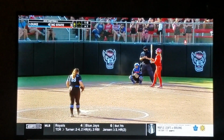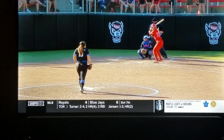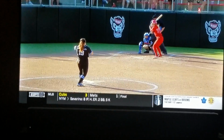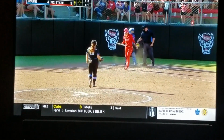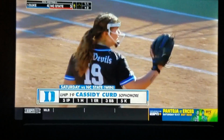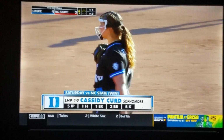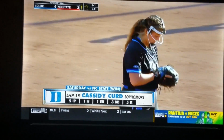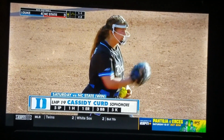and Smith are due up the center. This is the job that Kurt did in the win yesterday. 5 innings in the circle. And she gave up a hit.